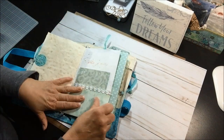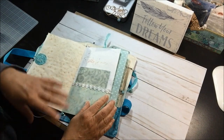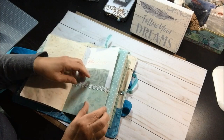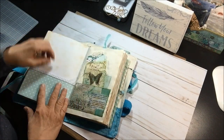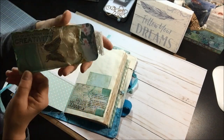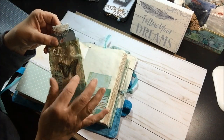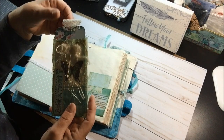I don't have any special things that I'm going to do with these pockets, but if I find things that I want to put in my journal while I'm journaling, I can use the pockets for tuck spots for those things, and that way I have them. This is another pocket. This is the second signature. I love this. Out of limitations comes creativity. And this is another napkin, and this is just some eyelash yarn that I glued on in a bow.